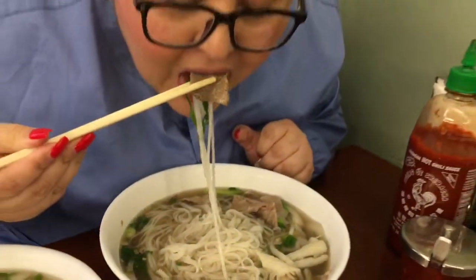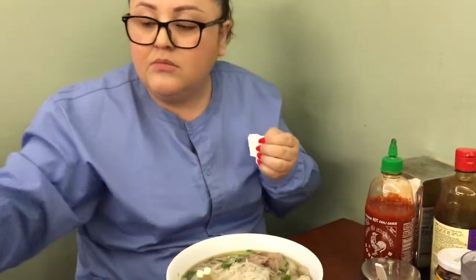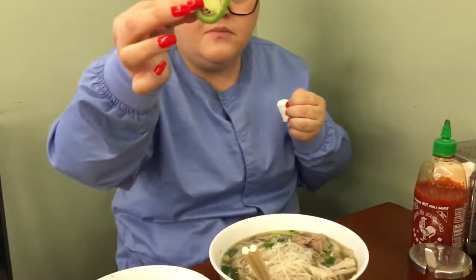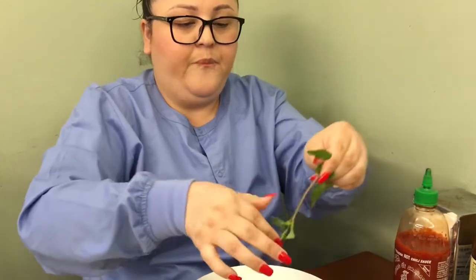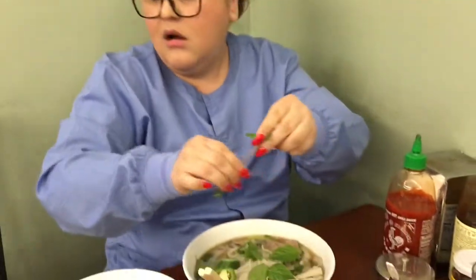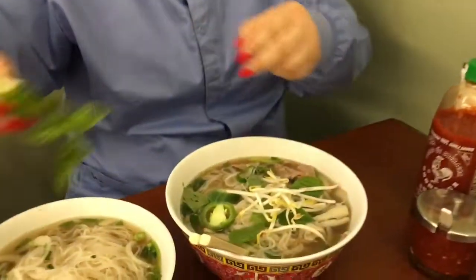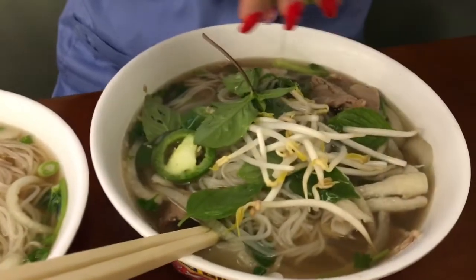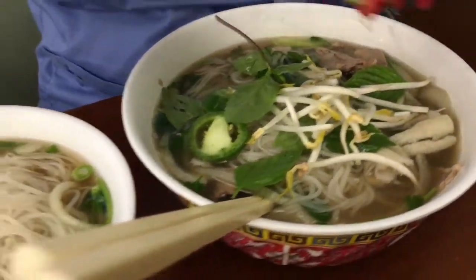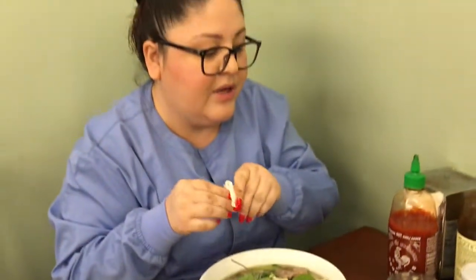Here's the beef. Very delicious. Put some jalapeno. Put some herbs. I think this works when you put everything in it. Here's the lime. Look at this. Delicious, delicious, delicious. I mean, it's actually really busy in here, so it must be great, right?